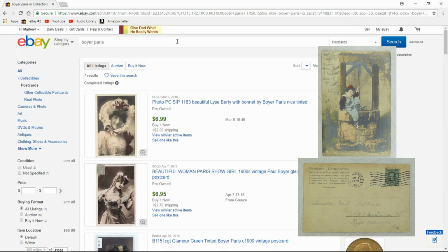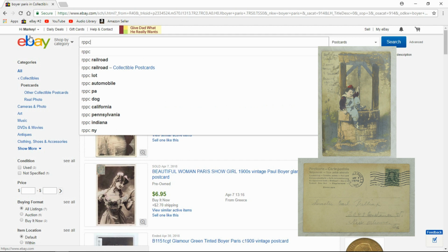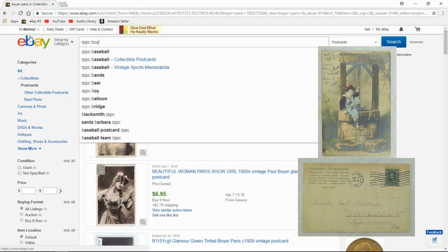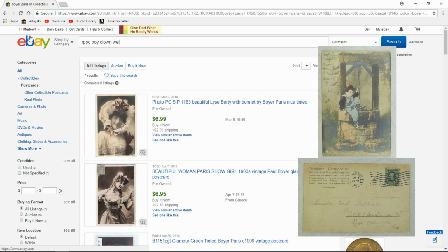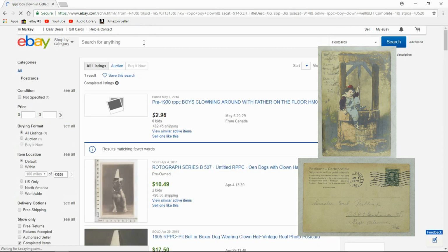And you can look other ways too. Let's do RPPC for real picture postcard and boy, clown, well. That's what I see in this picture. It may not come up with results, but we are going to give it a shot.